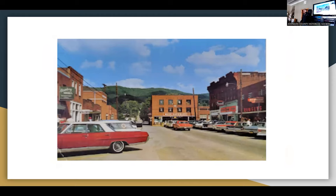I told you it was 40 lots. Each lot is 30 feet wide. Okay. There's 30 feet here. Next one's 30 feet. The bank is the same way, 30 feet.